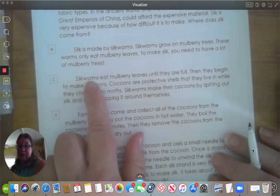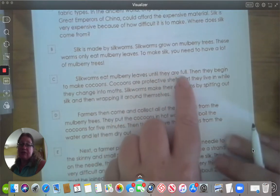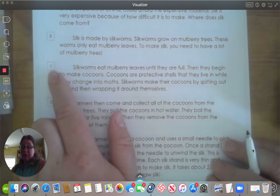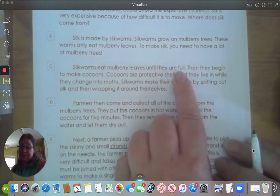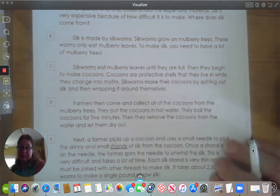Alright, here we are. Silkworms eat mulberry leaves until they're full in paragraph C. Okay, we need to find the next bit of evidence that tells us how silk is made. So first, the silkworms eat mulberry leaves. What do you think should be our second one?